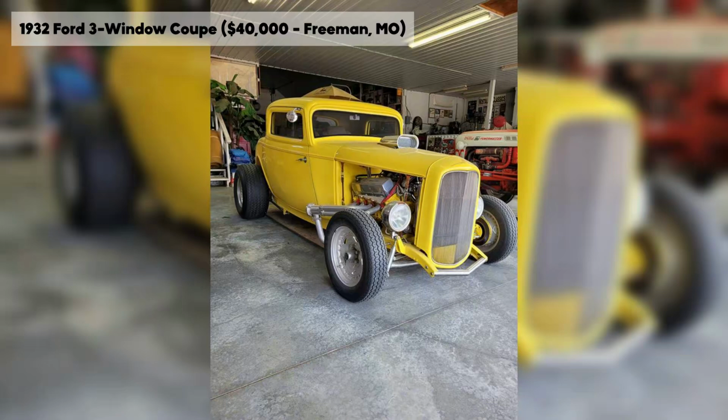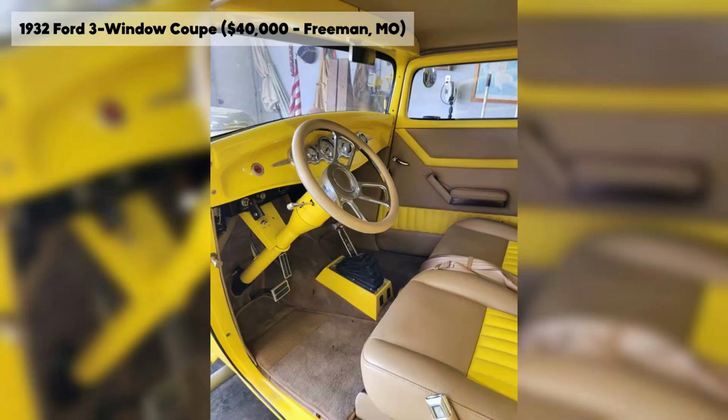Such a build makes it an exceptional candidate for collectors seeking a ready-to-cruise showpiece or anyone craving the appeal of a true vintage driver with major modern touches. For those seeking a classic with presence and performance, this Deuce Coupe stands out.